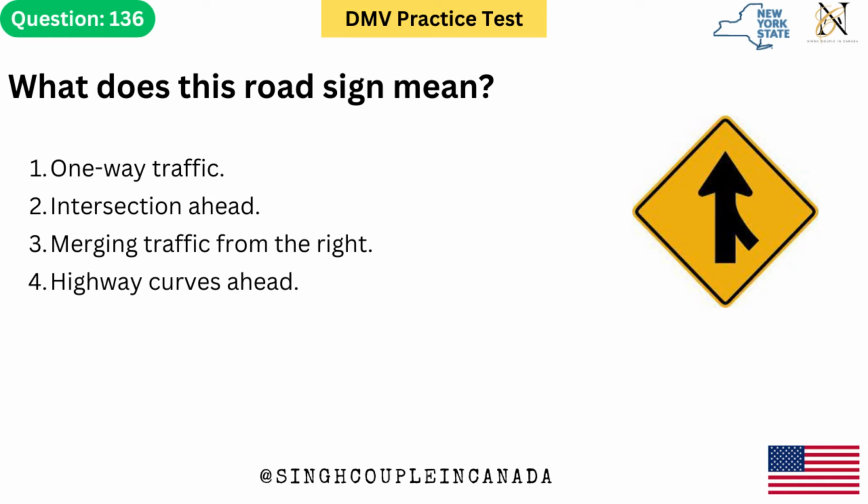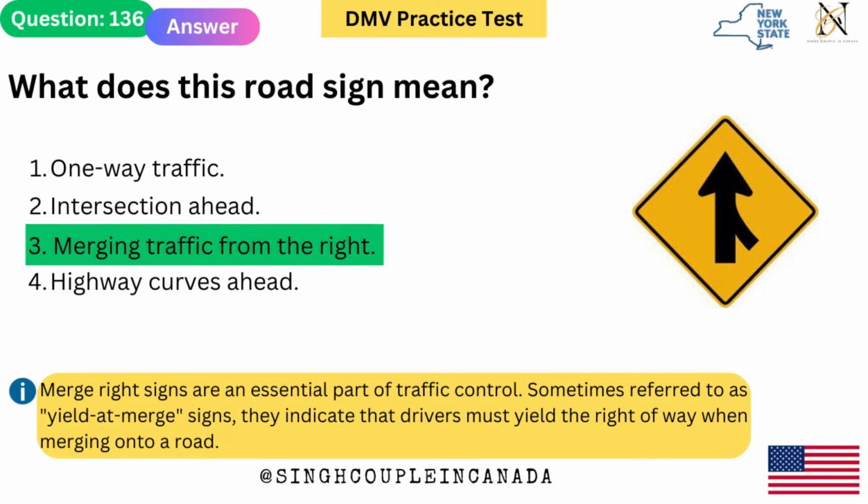Question number 136. What does this road sign mean? 1. One-way traffic. 2. Intersection ahead. 3. Merging traffic from the right. 4. Highway curves ahead. The answer is 3. Merging traffic from the right.